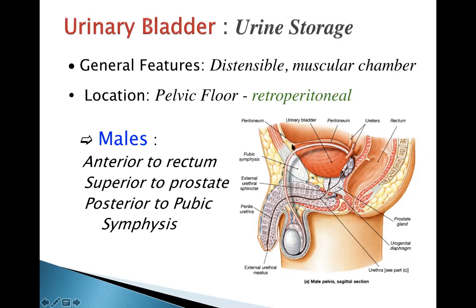So with that said, in males, we look at the bladder. The bladder is going to sit right on top of the prostate. So this is a really important reproductive gland. It's about the size of a walnut. And so the bladder sits right on top of the prostate gland. It's going to sit right behind the pubic symphysis and right in front of the male rectum.